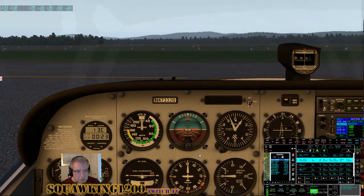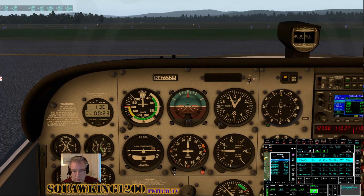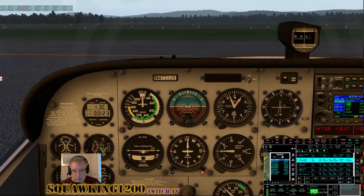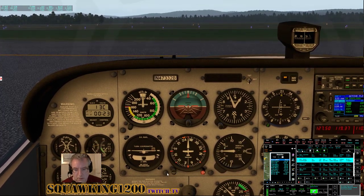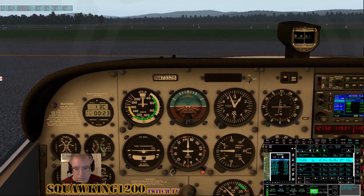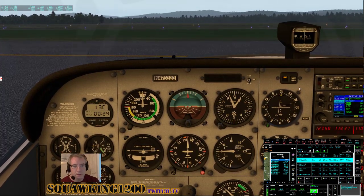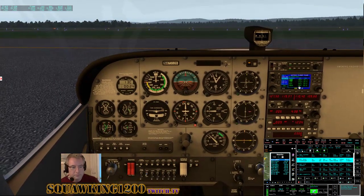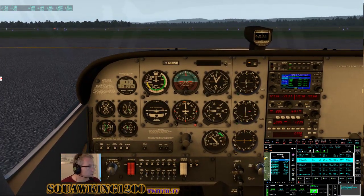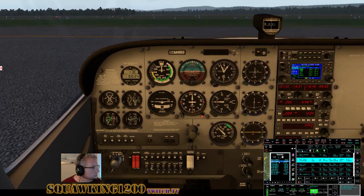Let's see, get this thing to jive. We need it to be at about 250. Probably check that against the GPS once we get going. Scale 686, proceed direct to top, flight level 350.